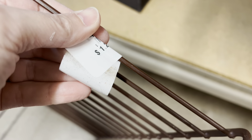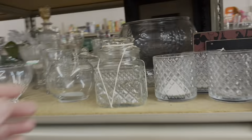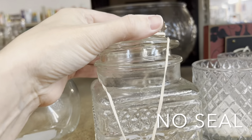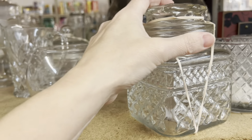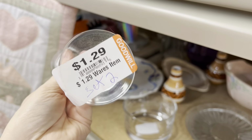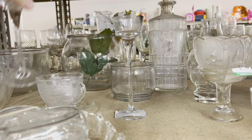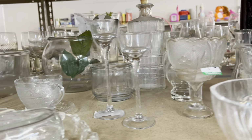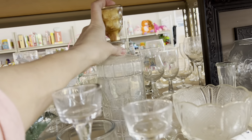I almost picked up and brought home this little organizational piece here for $1.29, but then I got to wondering, does the Dollar Tree carry stuff like this? I'm not really sure. I can't remember. I know that a lot of y'all definitely shop in the Dollar Tree more than I do, and you know what they have. People tell me that all the time: don't pay that at Goodwill because you can get it at the Dollar Tree for $1.25 or whatever. So let me know, do they carry some of that organizational type shelving, the little plastic things to put your dishes and stuff on? Do they carry stuff like that at the Dollar Tree?